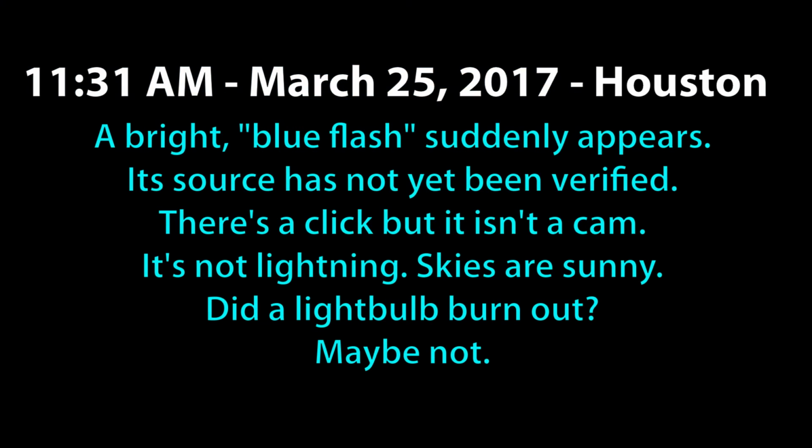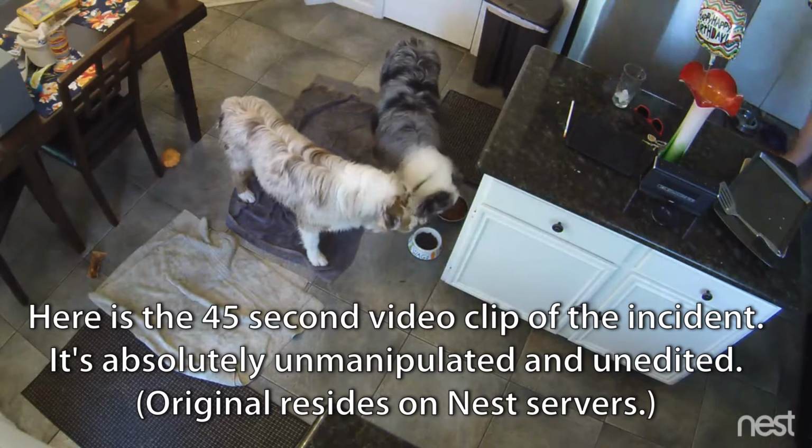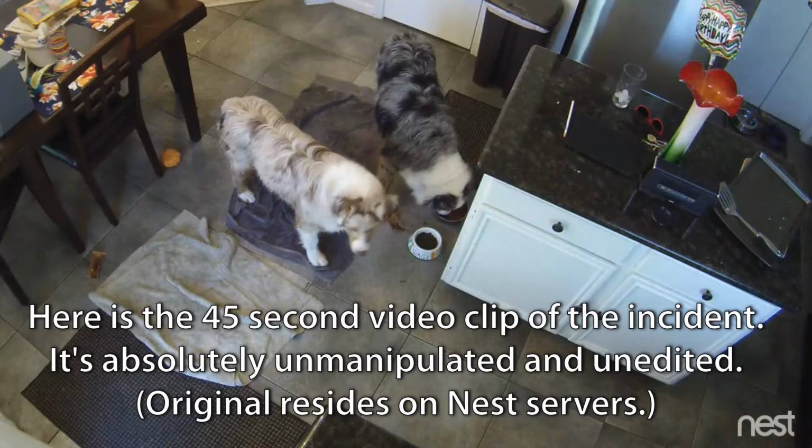I wanted to share with you something interesting. On this date, a bright blue flash suddenly appears and its source has not yet been verified. There's a click, but it's not a cam. It's not lightning because the skies are sunny. Did a light bulb burn out? Maybe not. Here is the 45-second video clip of the incident. It's absolutely unmanipulated and unedited.